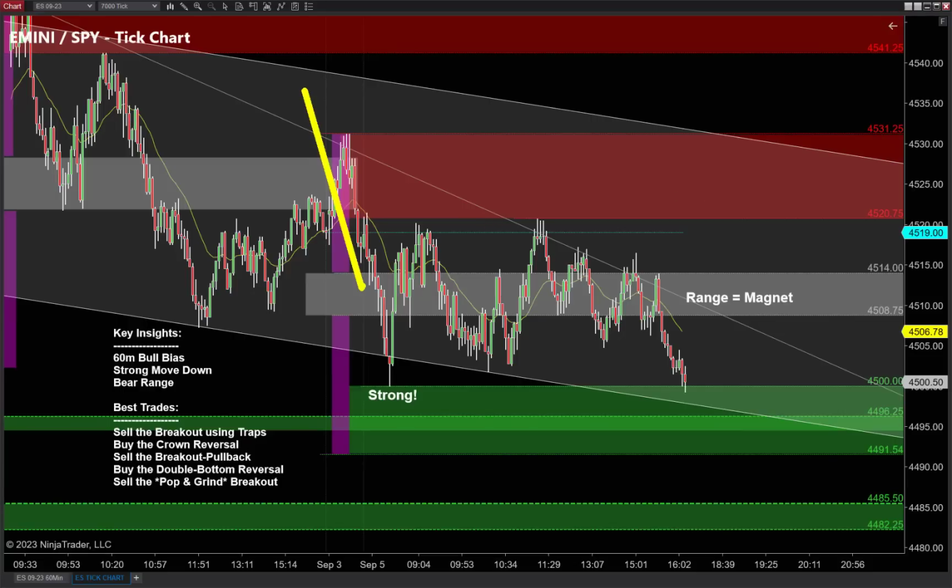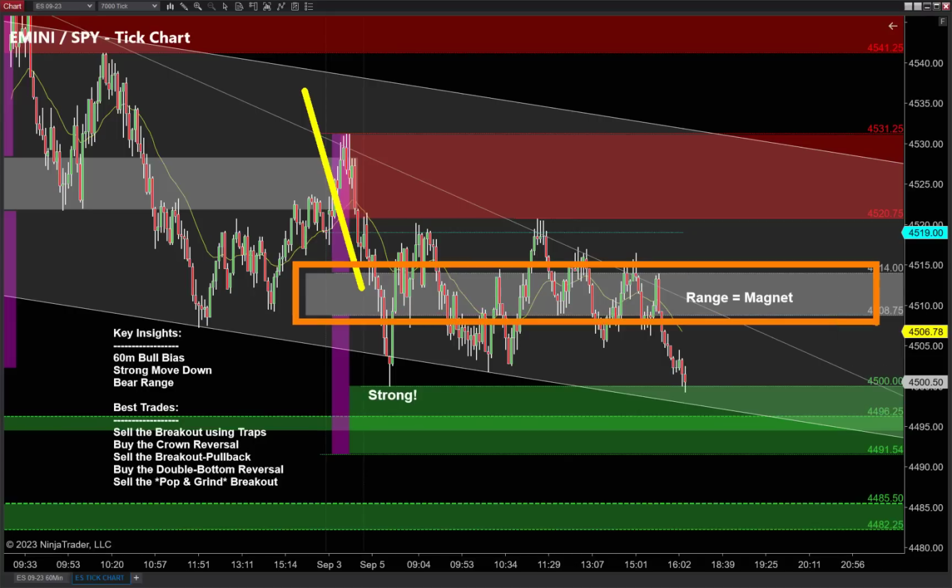It's a bear market into a trading range. Now think about the scenario. It's a bear market in the short term, but an overall bull market on that long-term 60-minute. We're going to blend these two together tonight to give us a pretty good roadmap to find some winning trades tomorrow morning.